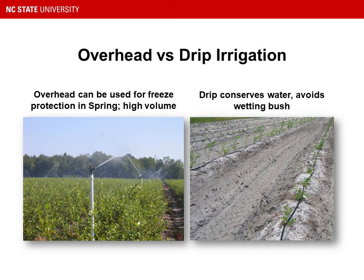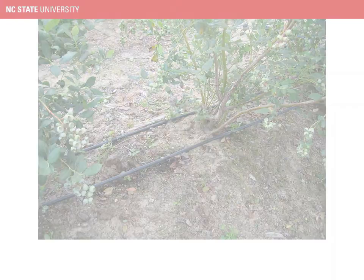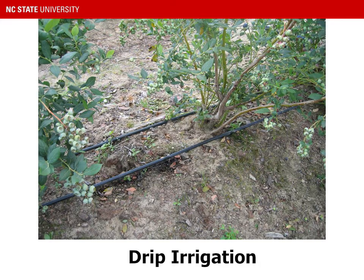Small operations often have drip irrigation that operates from wells, uses a lot less water, and also avoids wetting the bush overhead. Drip irrigation systems usually consist of one or two drip lines down the row that either have punch-in emitters that you add yourself at each bush, or pre-placed emitters that are built into the irrigation line at regular intervals. I often see 18 inches as a pretty standard spacing for the pressure compensated drip lines, and with that sort of spacing, you're wetting the entire row rather than just at the bush.